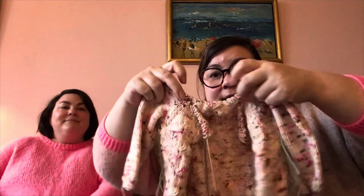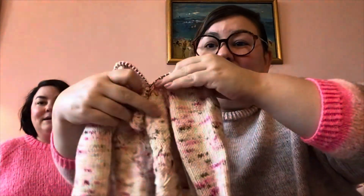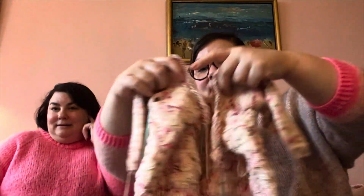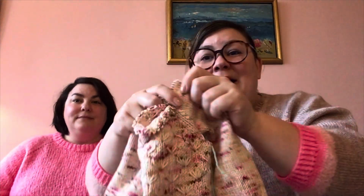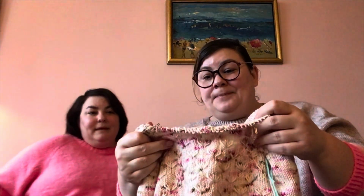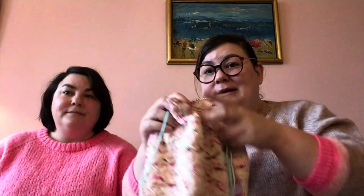Last night I joined the body and the sleeves. Yeah, because it's neat, bottom up. You start with the sleeves and then you do the body and then you join everything. It's a bit fiddly, but it works really well. And it's a raglan, and you do raglan decreases once you've joined the sleeves. I've never knit a raglan bottom up. It's really easy. It's the only time I've done it, but it's very easy.